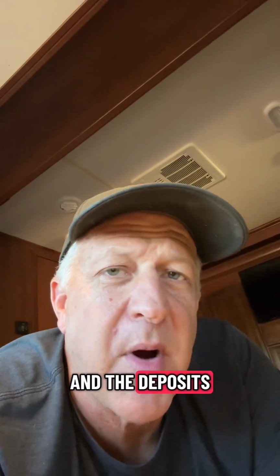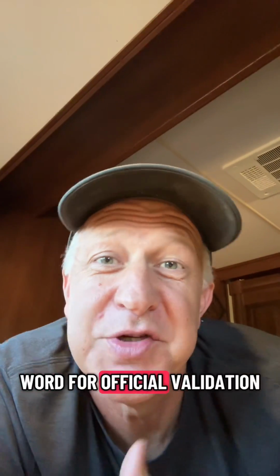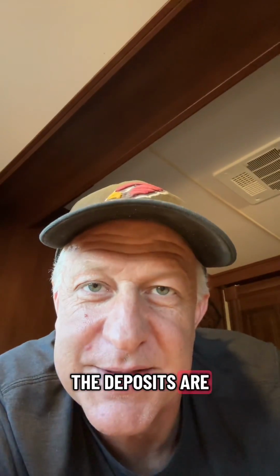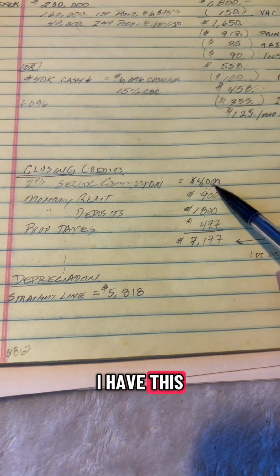The rent rolls and the deposits you'll actually confirm during the inspection period. You request what are called estoppel certificates. It's just a fancy word for official validation that here's what the rent rolls are, here's the rental contracts, and here's what the deposits are. I'm also going to get a property tax credit of $477. So at closing, I have this much coming to me.